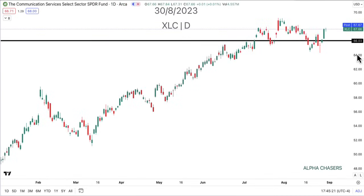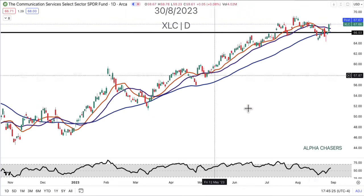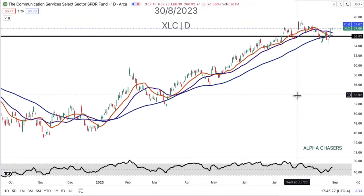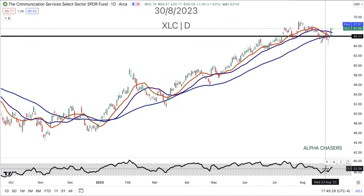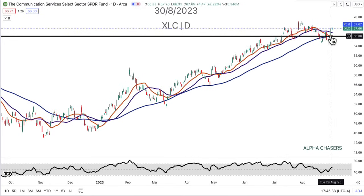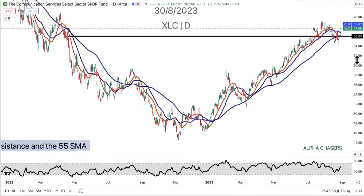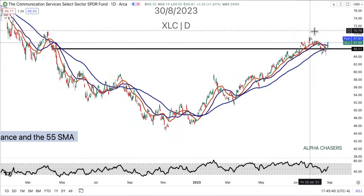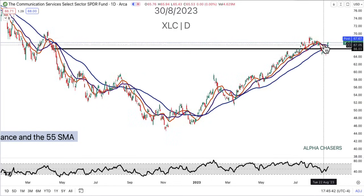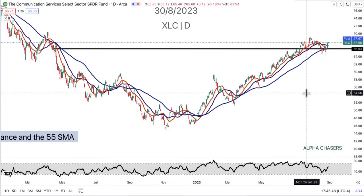Now, here's XLC. We went over this yesterday, and you can see how all these videos are connected. And the one thing we said about XLC was you got below, down, and then over on the 50 on RSI. This is the 55, a 12, and a 22. That's what I use. You should use whatever you feel comfortable using. We talked about how this index was making a higher high. We don't really have a lot of these sectors making higher highs that are in this field.